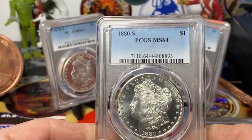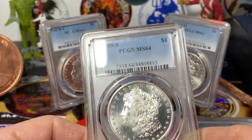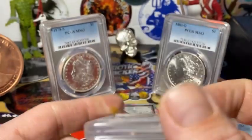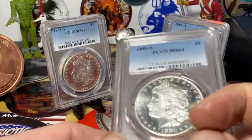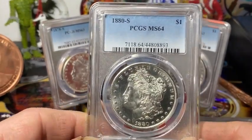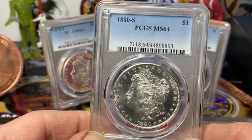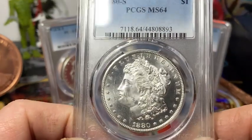You're not really upping the value much, especially if you have just a common eagle. It makes no sense to me. In my opinion, I think the only coins that should be slabbed are old, classic, historical coinage. But yeah, what a beautiful, beautiful coin.